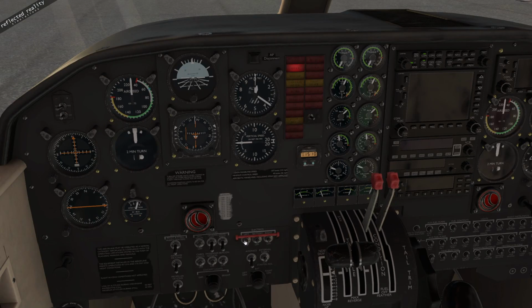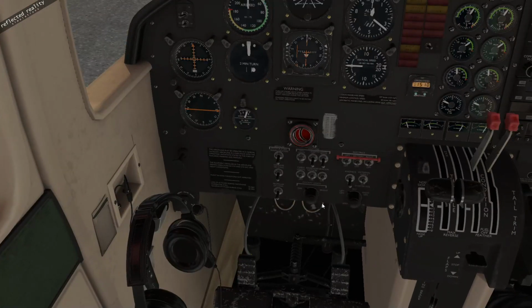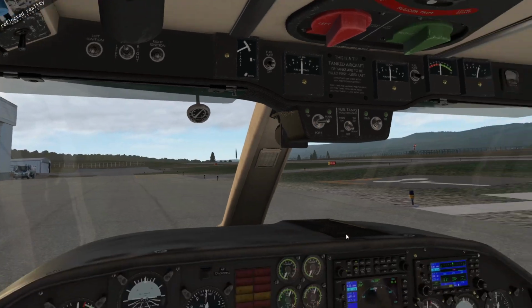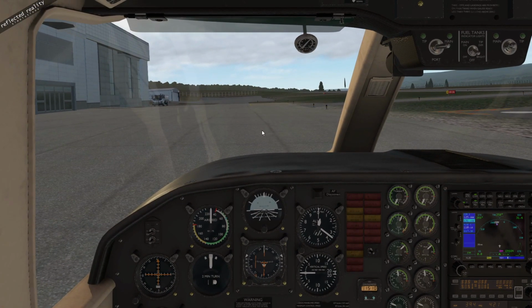Do the same on the left hand side. Flick the generator on, and we see they're sharing the load equally between them now. That's perfect. So with all the generators online, we can flick on the avionics and we'll switch off that start supply, or the external supply start isolator. And that is the aircraft fired up. Just a few checks and then we're good to go.